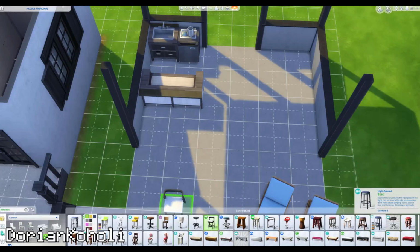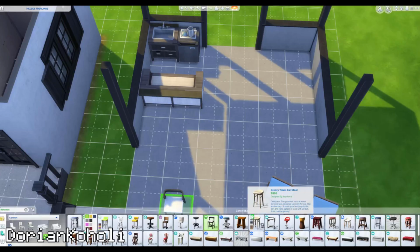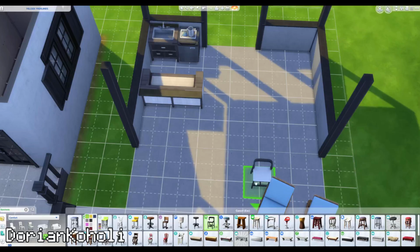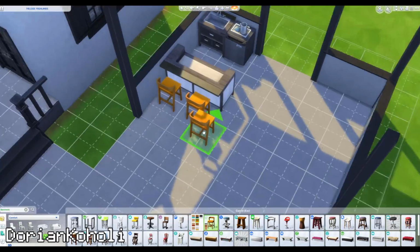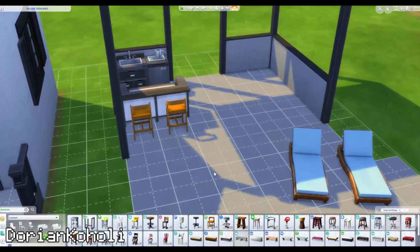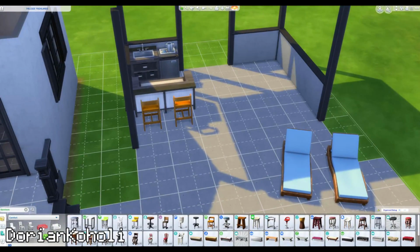I don't know if I want everything to be too matchy-matchy, and I like the idea of having a little bit of color. So maybe these. Yeah, we may tweak that first once I figure out what I'm putting on this side.